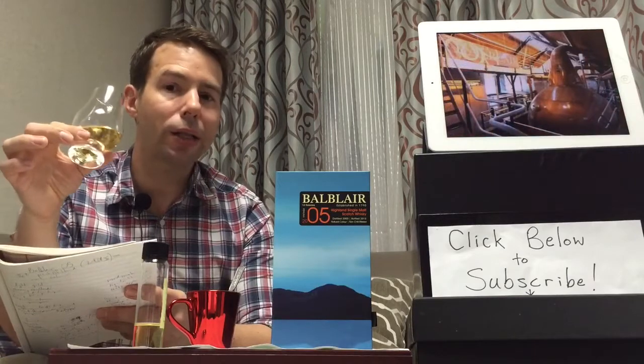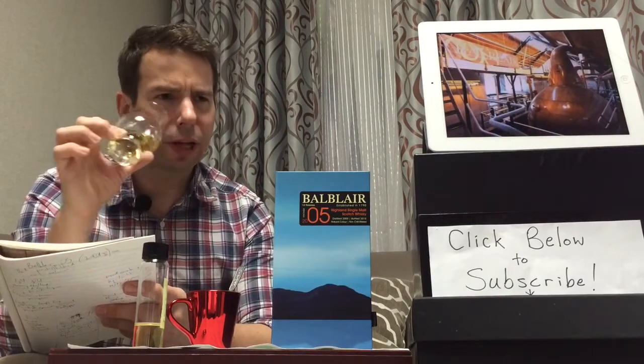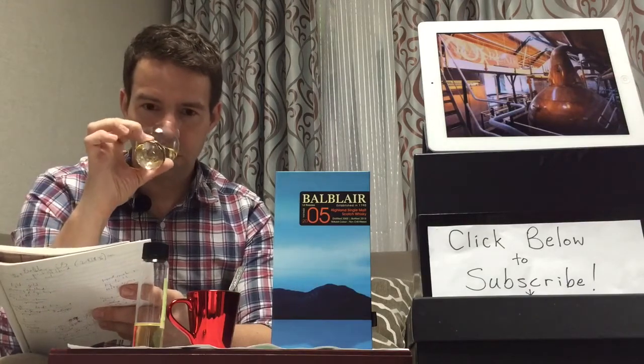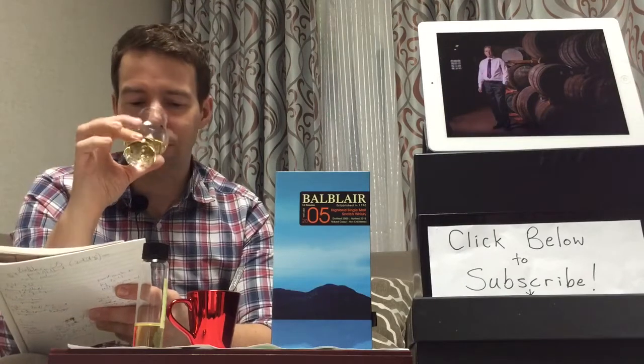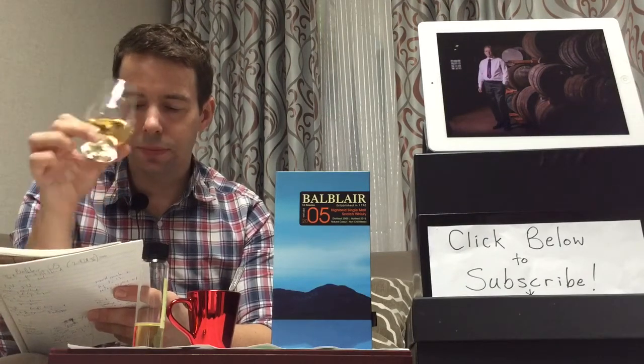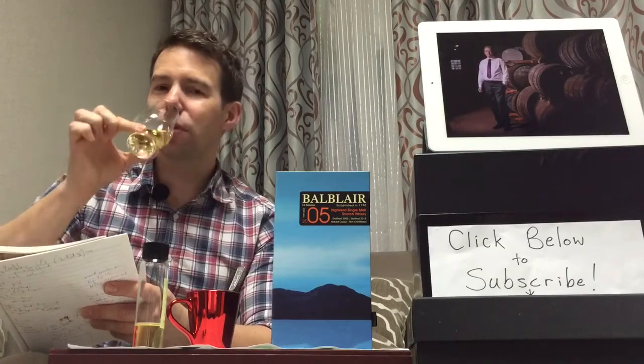So again, quite a lemon, lime and lemon sort of flavor, sort of scent. And a lot of ginger here, which I didn't notice as much in the 2005. Okay, we'll try that one. Cheers all.